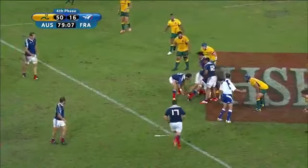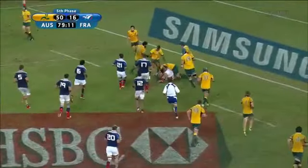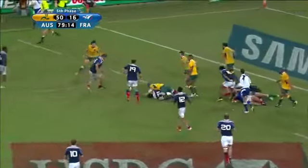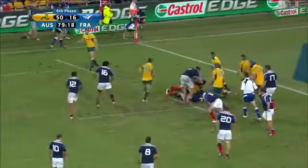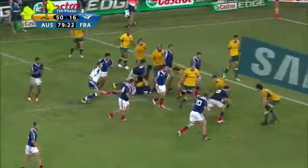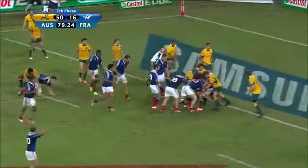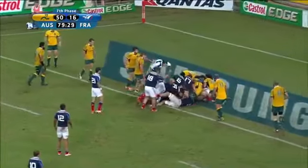Use it! Pick and go here. Slimani. The run is over. 3 or 4 metres out. They need to keep it alive. The French going to ground is Flancat. Barra. And this man deserves a try. Tuli. It's a ball.